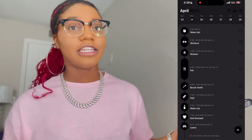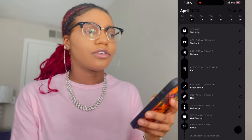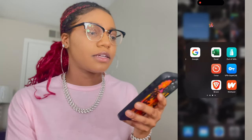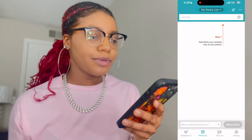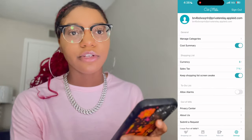But Structured is an app that, like, structures your life, you know? Like, set all of your time, sis, you know, everything that needs to be done. I need to update it because this is all wrong, but we gonna do it, okay? We have Excel, Out of Milk. This is like a grocery app. I don't use it no more.